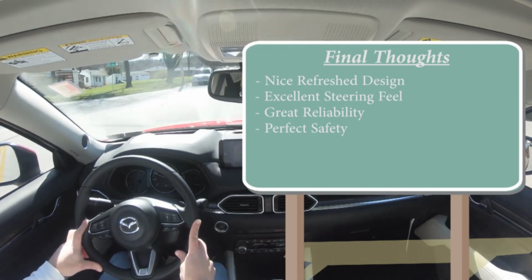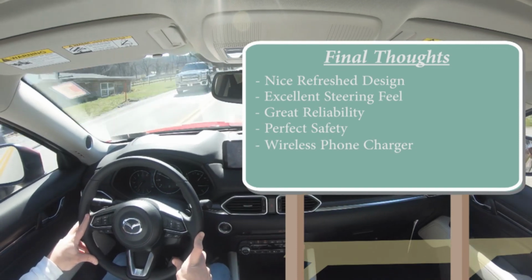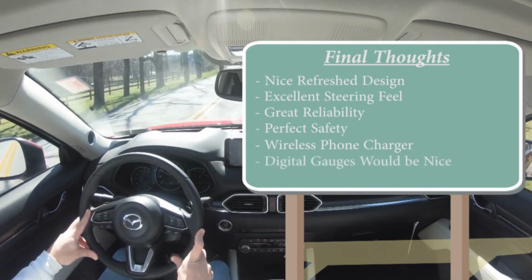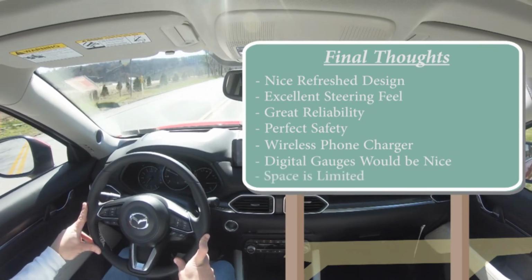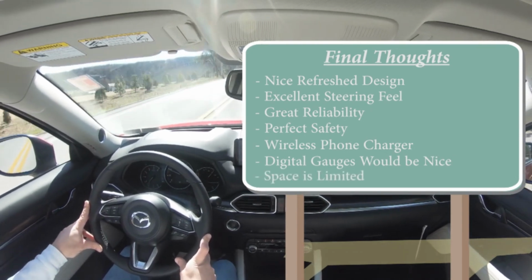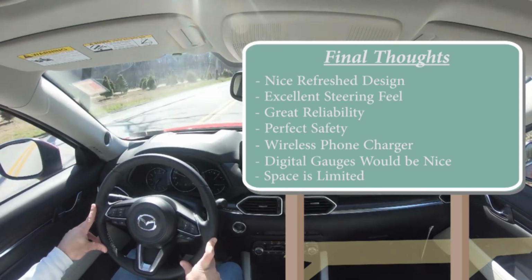As far as room for improvement goes, where's the wireless phone charger? I wouldn't have minded seeing that. Full digital gauge cluster, of course, would be pretty darn sweet as well. And it doesn't have as much space as some of the competitors. So that's really the main drawback, I guess you could say, for the CX5 is the overall space. But overall, I was definitely a big fan.